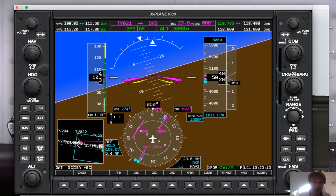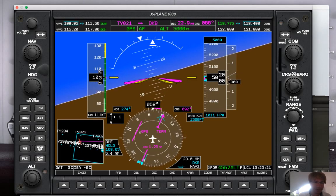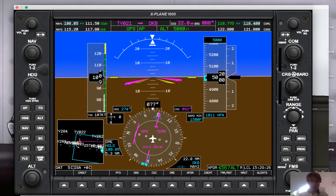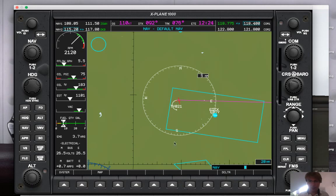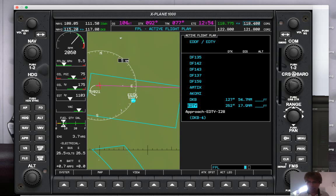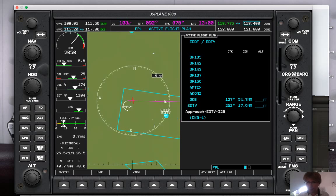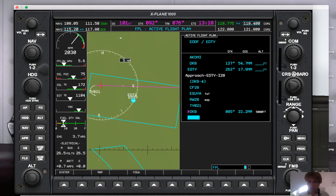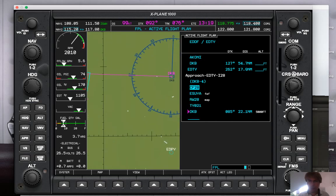Okay, let me bring down the power a little bit. Okay, and now we're obviously just heading back on our missed approach back to Dinkelsbühl, and we can then load our next approach, which is going to be the GPS approach. That is our missed approach point where we are flying right now.